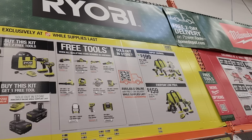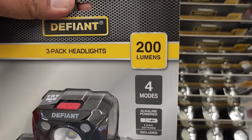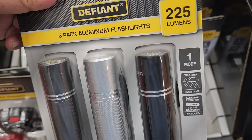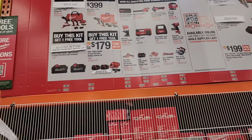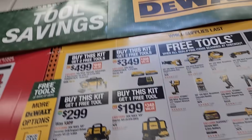So definitely Ryobi does have some of the tools that other name brands do not have, like that multi-inflator. They do have all sorts of tools, caulking guns and all that. But definitely, if you can't find it on your yellow or red tools, you are able to find it on your green tools. All right, so you've got a 3-pack of aluminum flashlights, 225 lumen, or the headlamps there. You buy that $3.99, get yourself one free tool, and you buy, I believe it's $4.99, get yourself 2 free tools. It's already sold out. And then the $179, 2 batteries and charger, get you one free tool, and then the same thing with the 2 batteries. They did lower the price on one of these. The $4.99, I believe we'll see that in a second. But yeah, they did lower the price on that one, and that one gets 2 free tools.